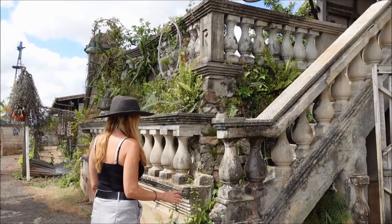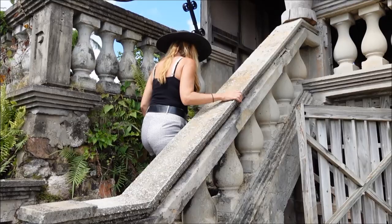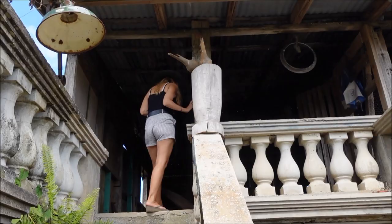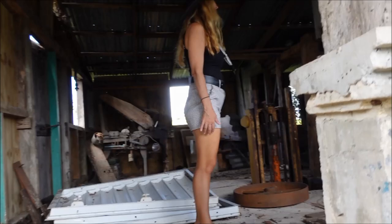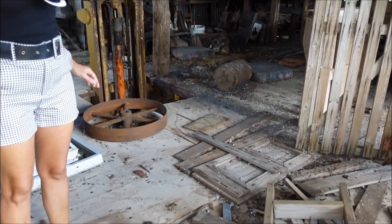Of a mix of architecture, old style concrete work mixed with some old woodwork. I love these banisters. The billiard ball. Used to be working, now it's for the birds. Always be careful.